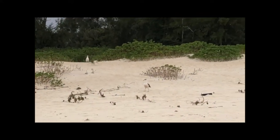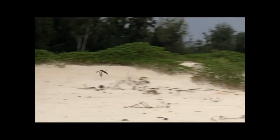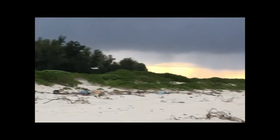This final clip was taken at sunset with a storm raging off to the west of us.